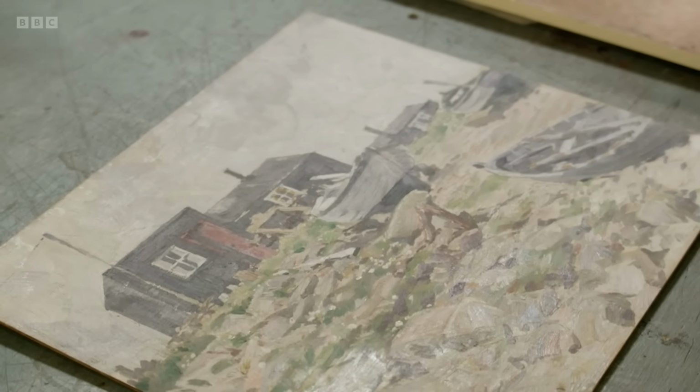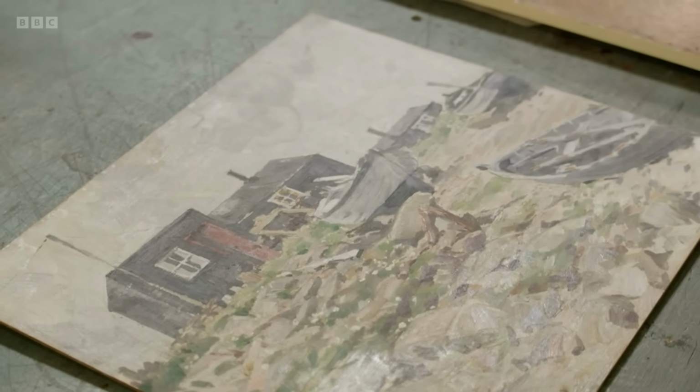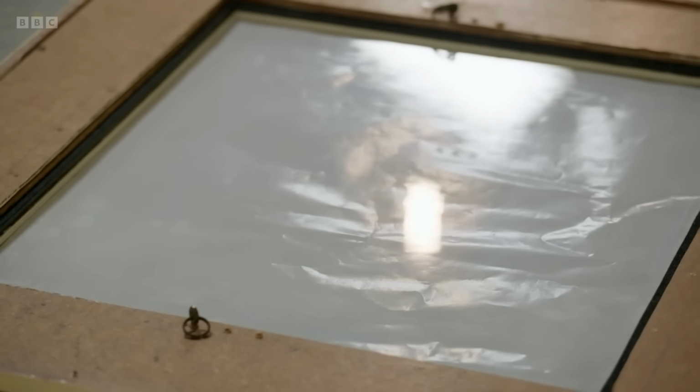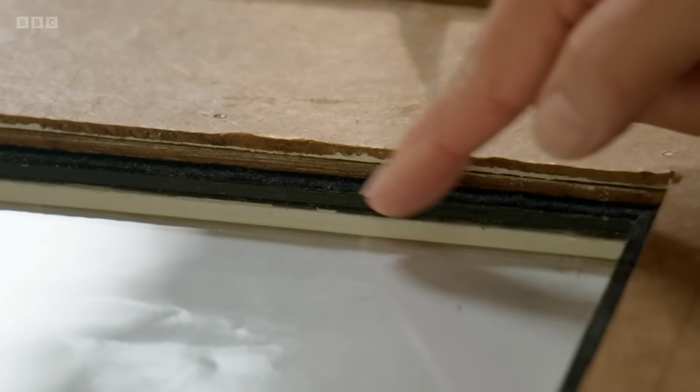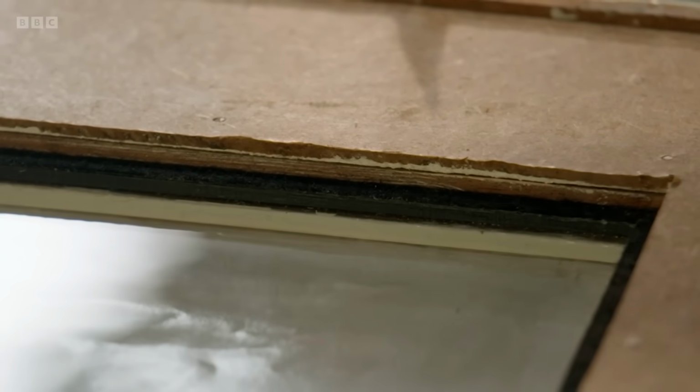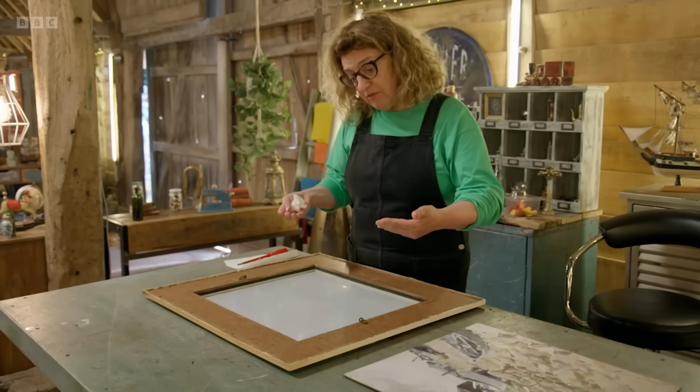The beautiful painting from Orkney is ready to go into its frame. It's really important to lift a painting away from the glass. The paint can actually stick to the glass, and once that's stuck, that is it. You can't get it off without it just crumbling to bits. I've actually fitted strips of wood along the edges, so this will lift the painting away from the glazing.